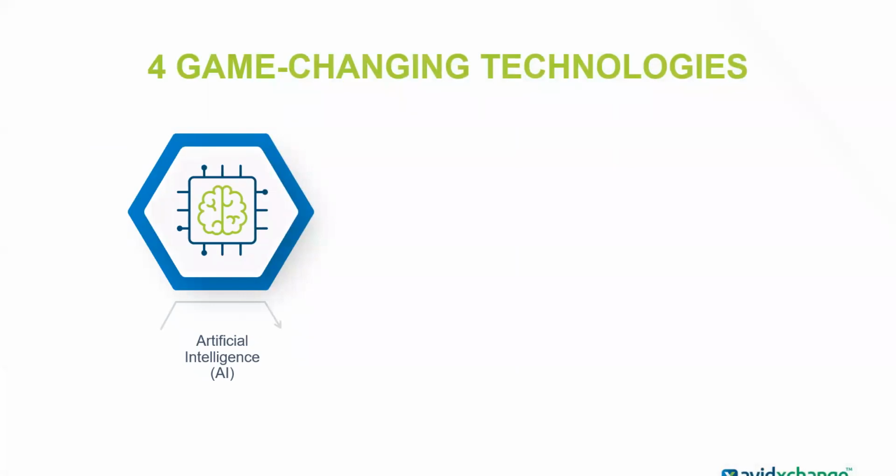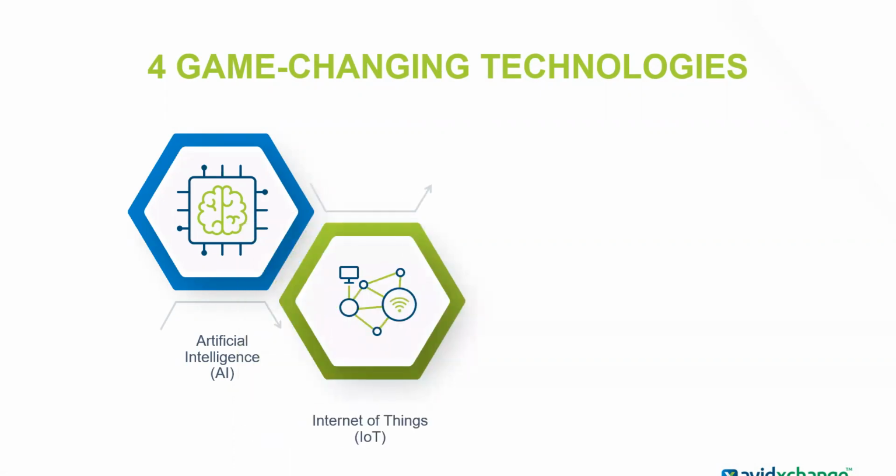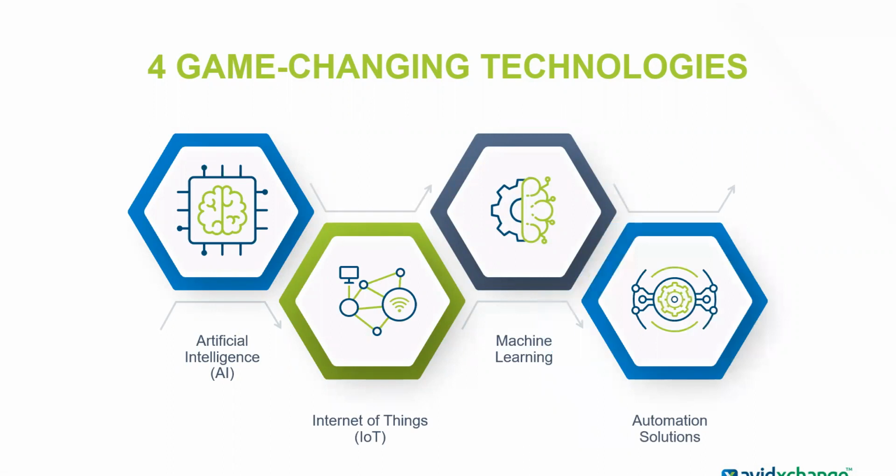So 4 game-changing technologies that we're going to look at today. AI, artificial intelligence, number 1. Number 2, the Internet of Things, or IoT. Number 3, machine learning. And number 4, automated solutions. And we're going to take a look at each one of these in more detail.